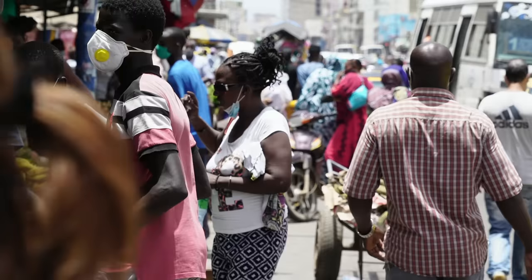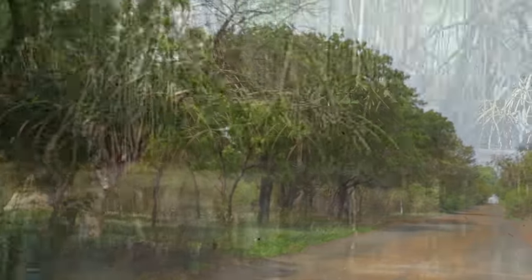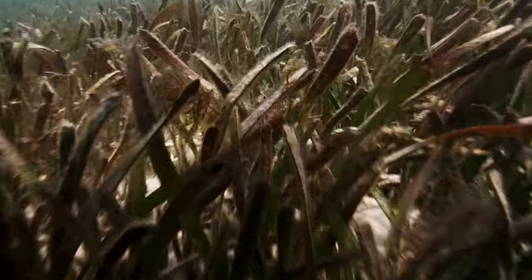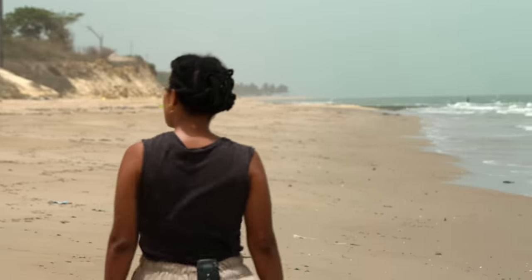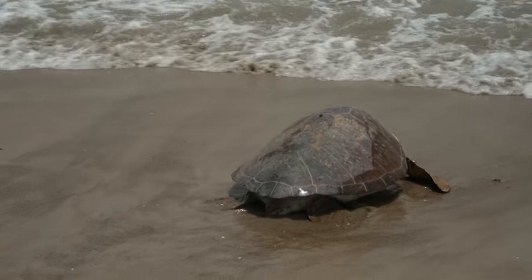About 3 hours' journey south, away from the traffic and chaos of Senegal's capital, the dust and aridity begins to give way to greenery. Mangroves and, crucially, seagrass starts appearing here along the coastline, and the wildlife becomes more abundant and precious for all number of reasons.